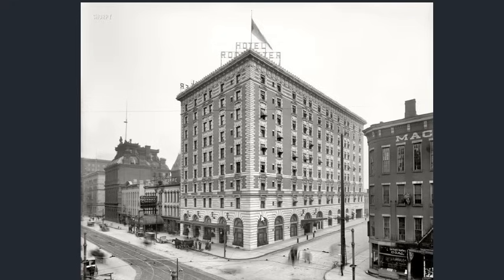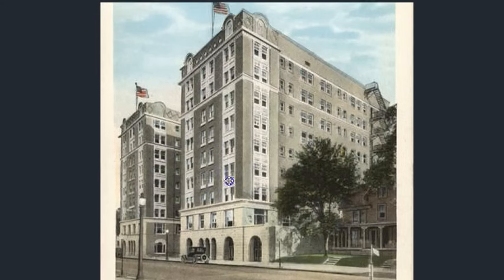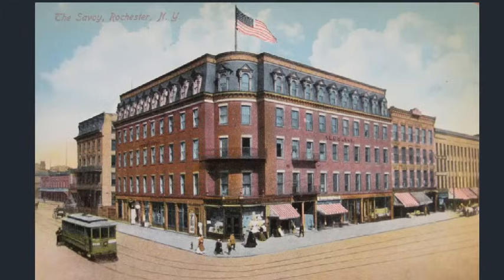This is the Hotel Rochester. We've seen it a few times already. Another large structure for an early time period. The Sagamore Hotel. The Savoy. They like their mansard roofs here in Rochester, it seems.